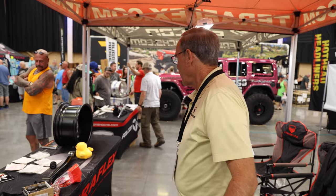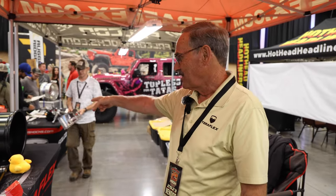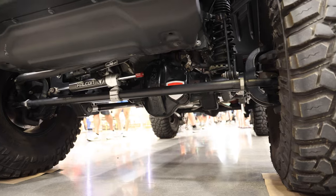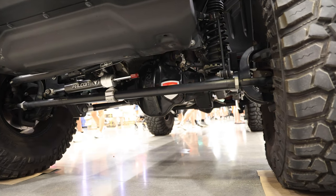So we're here in the Teraflex booth at Great Smoky Mountain Jeep Invasion. This place is insane. So we got on display here anywhere from tire carriers to our wheels, our new beadlock. We got the topless for Tata's Jeep over there that we built for him. That's on Terra 60s, a long arm, Falcon shocks, the whole nine yards. That thing's built. That's fun.